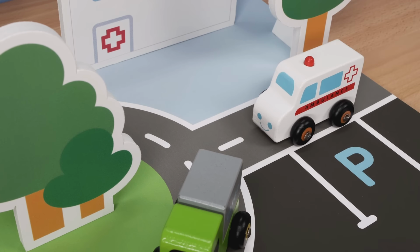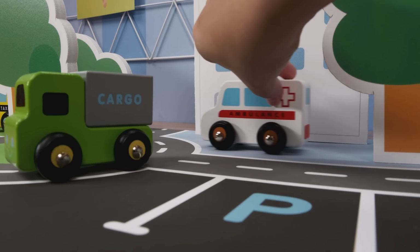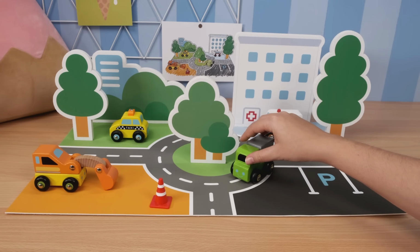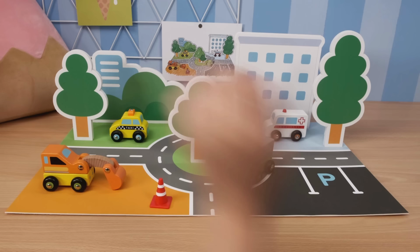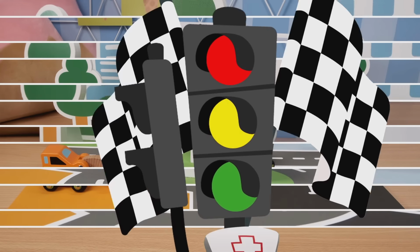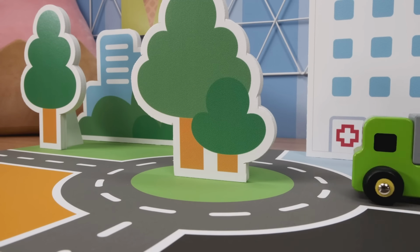Hello, Green. Perfect. I'll just arrange it a little, like this. And here we go. Vehicles. Hello, drivers.